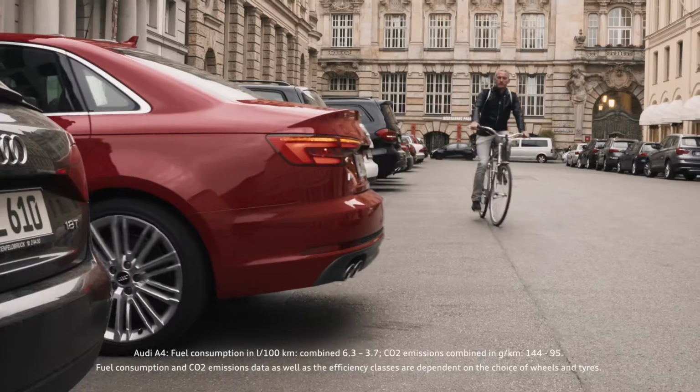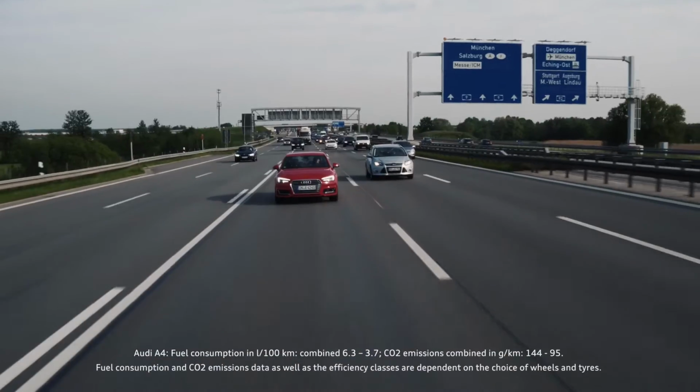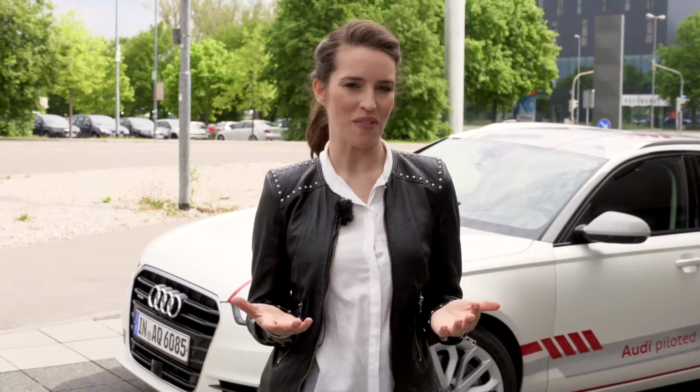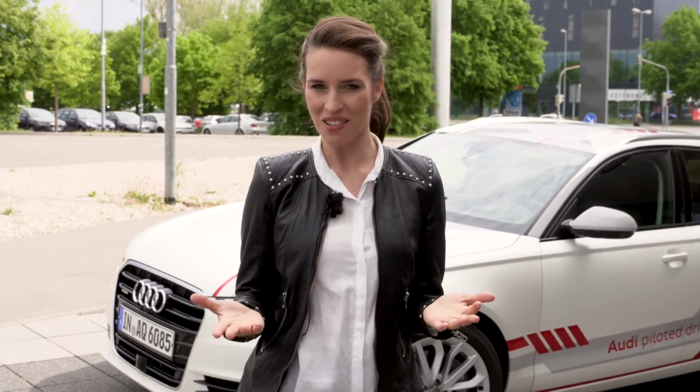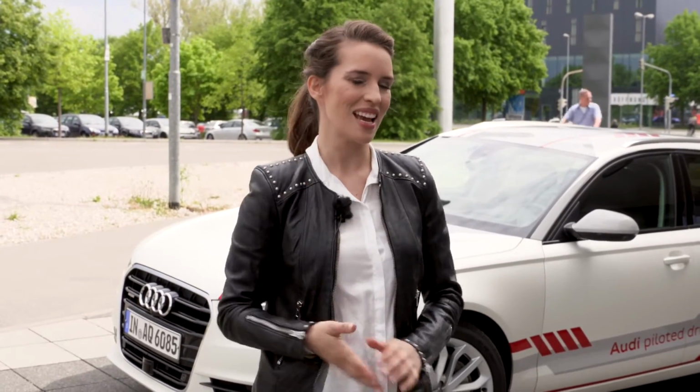In the last 2 episodes, we took a look at various Audi driver's assistance systems in city traffic and on motorways, a range of systems to support the driver. And today we are going a step further, because I get driven around thanks to the Audi piloted driving concept. But how is this possible? How does it technically work?